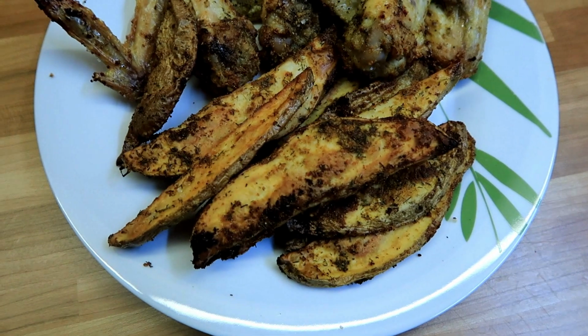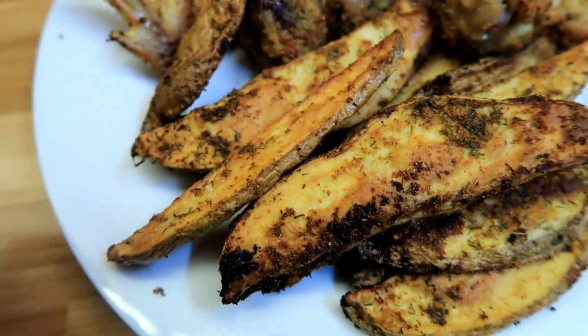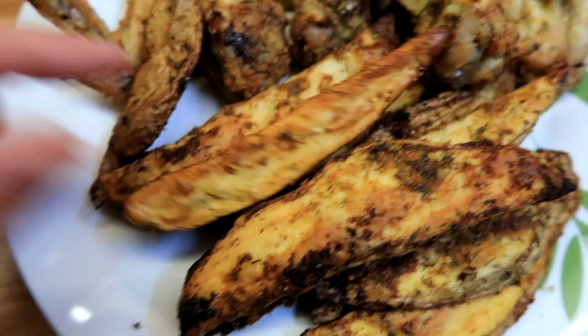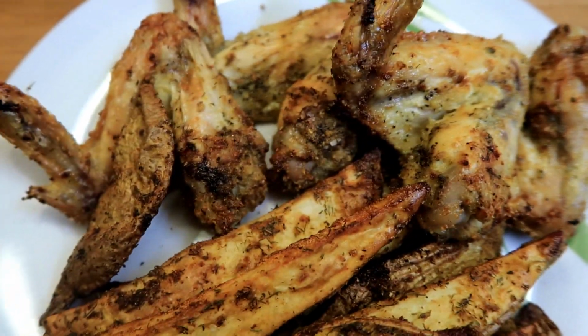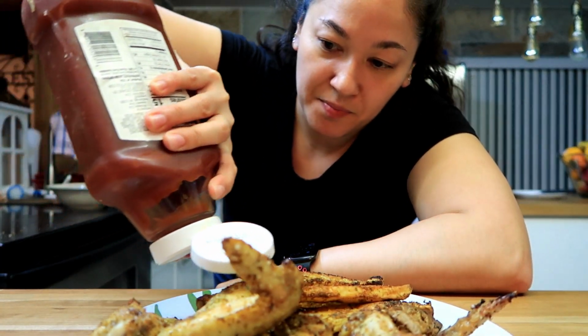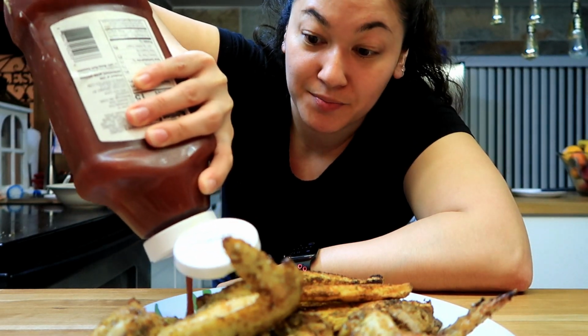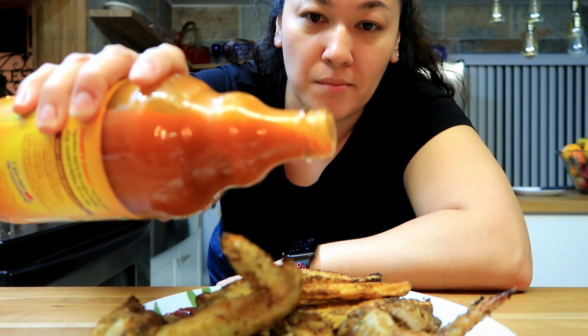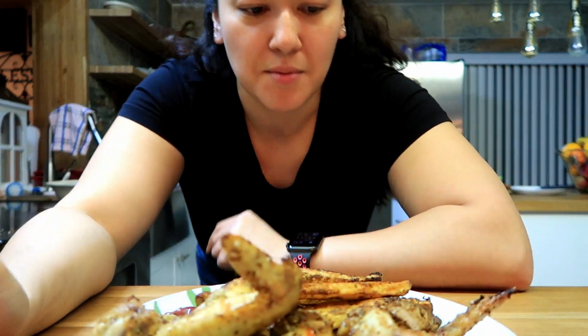All right, so here's the final product. We've got French fries that sound pretty crunchy, and some wings that look really good. I haven't tried them, and I changed my shirt because I didn't want to get my work shirt dirty. I'm going to give it a try. I'm a big sauce fan, so here goes some ketchup and just a little bit of hot sauce for my wings. I did put some cayenne pepper on my fries, so that should be interesting.